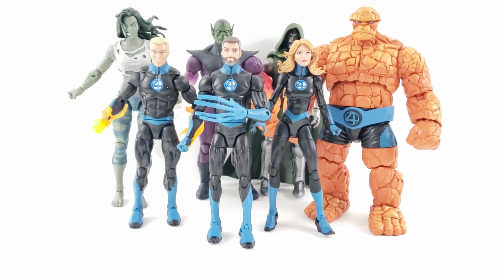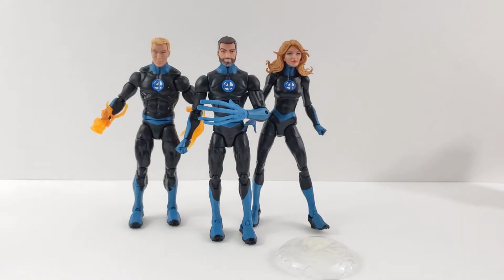Hey everyone, so tonight is just going to be a quick overview of the Super Skrull wave. I'm not going to count the Build-A-Figure in my whole countdown of my least favorite down to my absolute favorite in the wave. The Super Skrull, I just put it in there to complete the wave. But we'll go ahead and get right in.